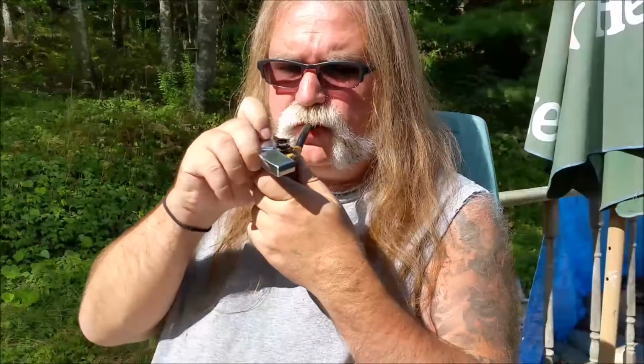Alright, so I'm about halfway through the bowl now. It's definitely, like most tobacco, when you first light it and as you go down through your bowl, the flavors change. Things have blended together more. Got that sweetness in it. You can feel it, it sort of coats your mouth. I find the Sam Gawith blends sort of do that.